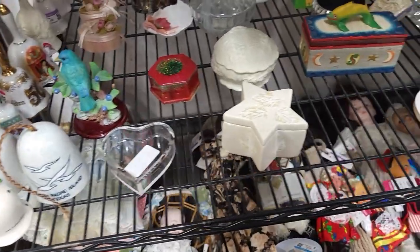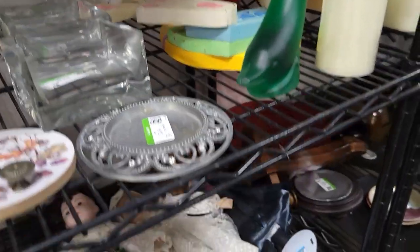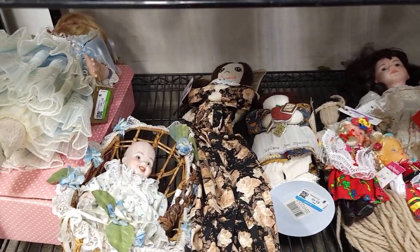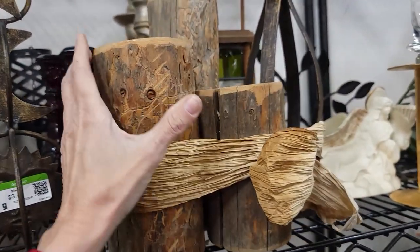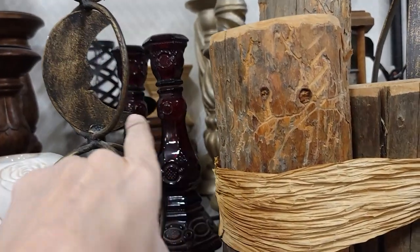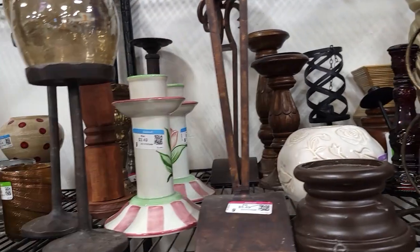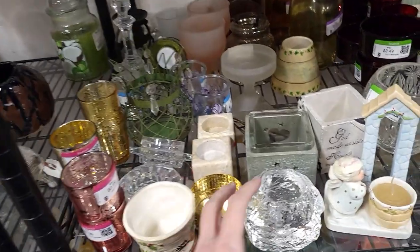All right, shelves are not nearly as exciting as the last time I was here, which I'm okay with. I'm honestly really, really okay with that because that's less stuff to deal with when I get home. Okay, these are candle holders, but they're very, very dried out and cracking. There are some Avon Cape Cod Ruby Red candle holders. I don't know what the candle holders sell for. I'm going to guess $15 to $20 for a pair. I haven't looked them up for a while.